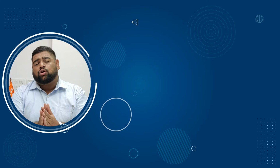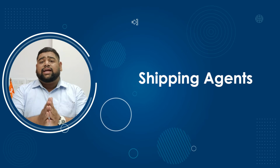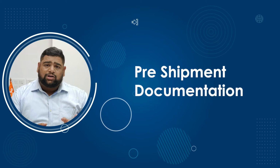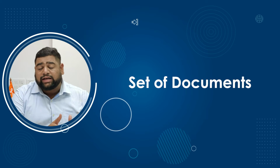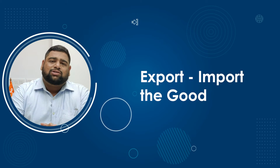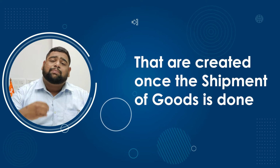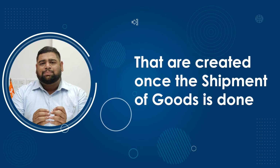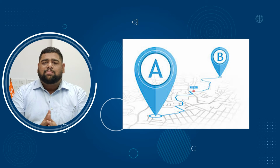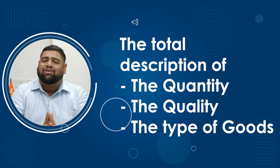Besides this, you might also have to coordinate with freight forwarders and shipping agents, and especially take care of maintaining all the documents. First of all, pre-shipment documents, the set of documents that you create before you export or import the goods, and secondly, you have to focus on post-shipment documents. These are the set of documents that are created once the shipment of goods is done. These documents are the sole proof that the goods have actually been shipped from point A to point B, with the total description of the quantity, quality, and type of goods in it.